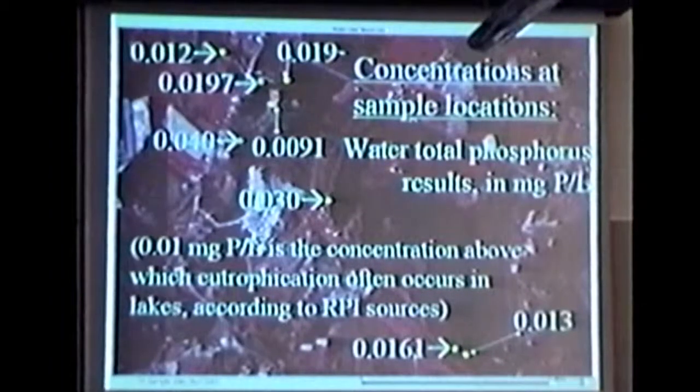This shows the concentrations of total phosphorus in milligrams per liter at various sites in the reservoir. There doesn't really seem to be much of a trend in this data of whether phosphorus increases or decreases from the beginning to the end of the reservoir, or between the upper and lower parts of the streams. According to sources I found at RPI, above 0.01 milligrams per liter, eutrophication is most likely to occur in lakes.